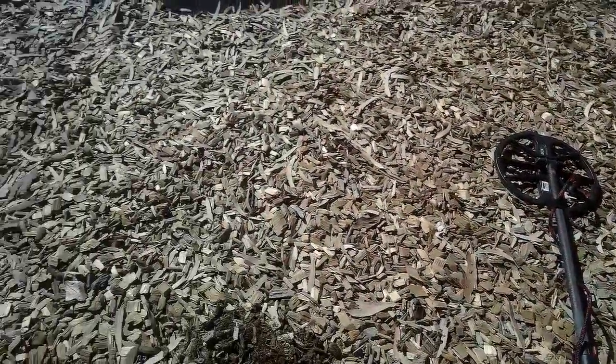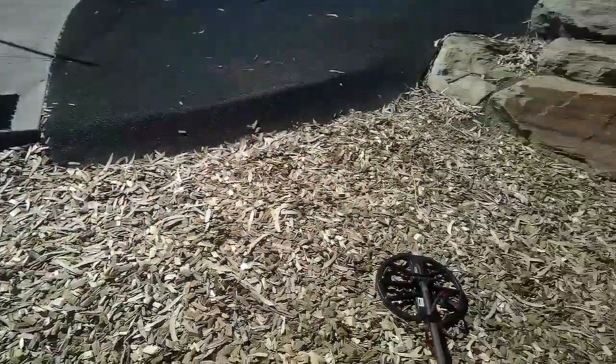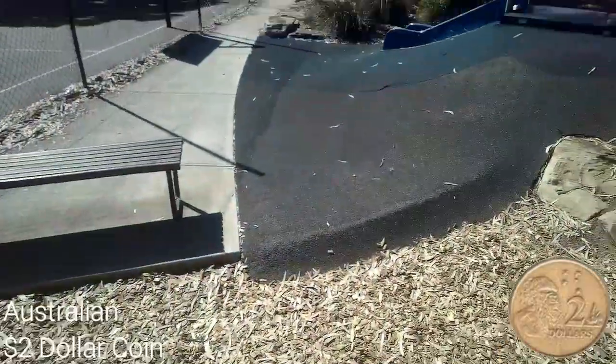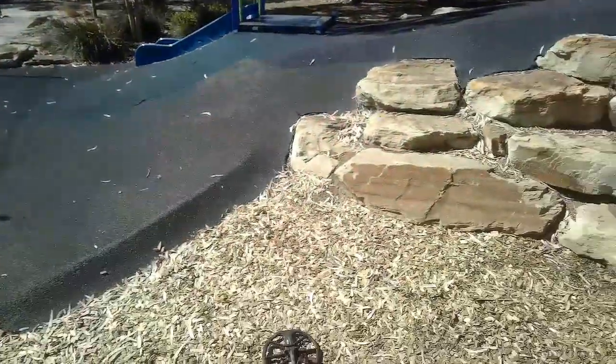Okay, so out of yet another park. Haven't had a very good day today. Found another 2 bucks at the other park, but I didn't record it because there's people and kids around, and I didn't want them on the camera or even their voices. So come to another park, it's pretty shitty, but we have a $2 coin. So definitely means I've reached my $400 quota. So that's a good thing. Let's see what else we can find.